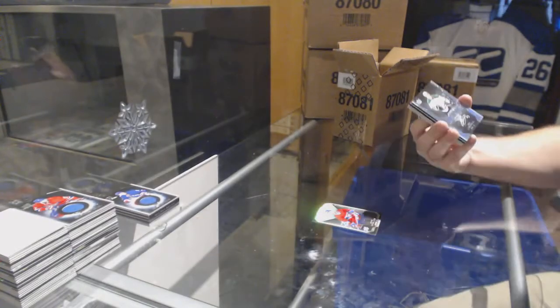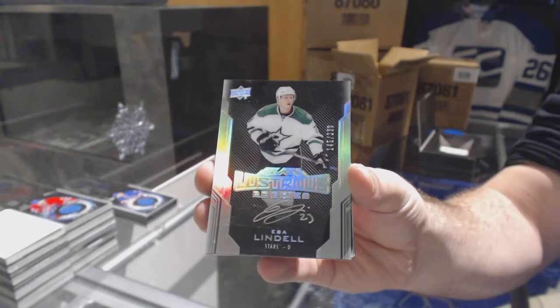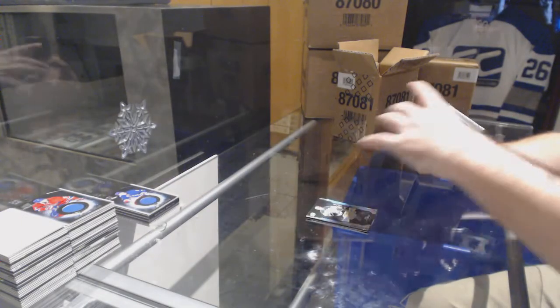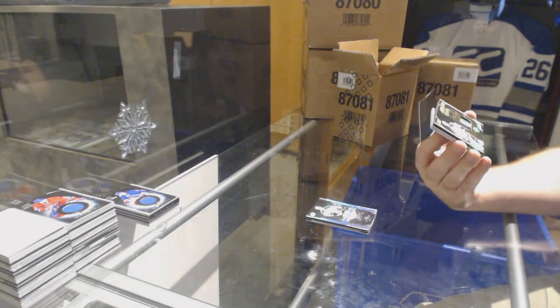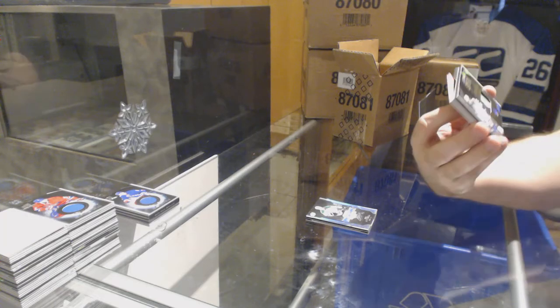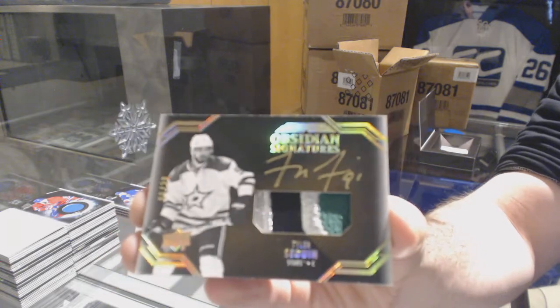For the Habs, 299, Chris Chelios. For the Dallas Stars, 299, Esa Lindell. That's a nice card. I think that's the first one I've seen of this. An Obsidian Signatures Patch Auto, number 220, for the Dallas Stars, Tyler Seguin.